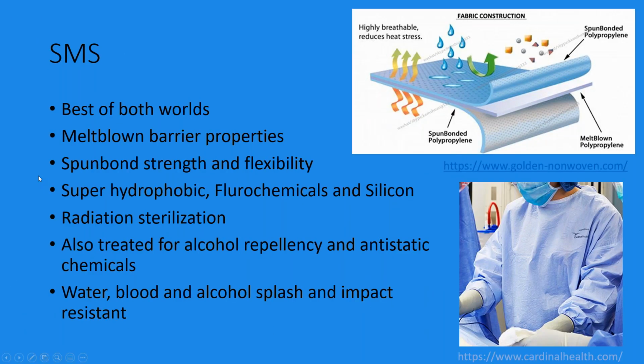So SMS is what it's called, and I'm sure you've heard that term. So you've got spun bond, melt blown, spun bond. You get the best of both worlds. We've got the melt blown barrier properties. We've got the spun bond strength and flexibility, because I remember I said the melt blown doesn't have a lot of good strength on its own. So we have to put it in this composite to keep it together.